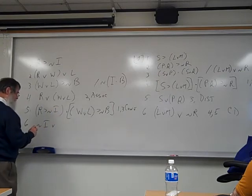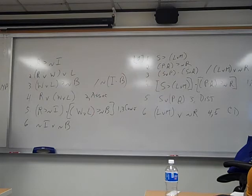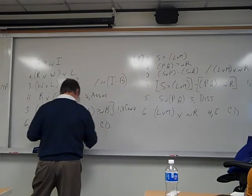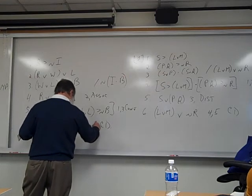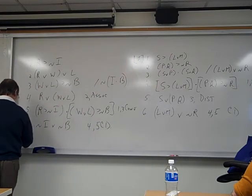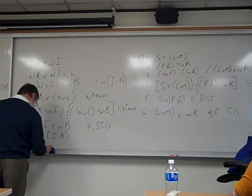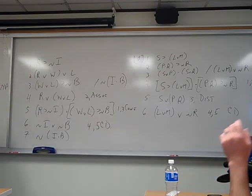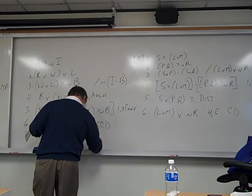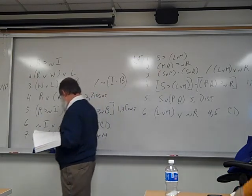Four. Not B, right? Not I or not B, right? Using constructive dilemma on 5. And if you use De Morgan on the next one, you can switch the or to and. And you wind up with the not out here, I and B. 6 is De Morgan. So that's why I put it this way, so that I could end up with it right from this to that.